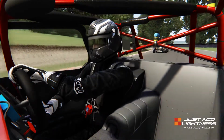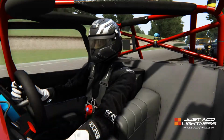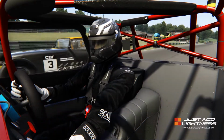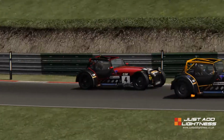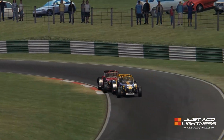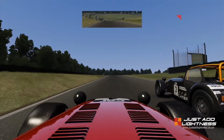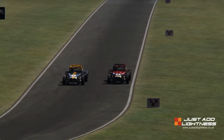Pressure started to tell for Baum, however, dropping a wheel onto the grass out of Barn Corner, and this gave James just enough momentum to slingshot back around the outside of turn one into the lead. Baum tried his best to put pressure back on James, but ultimately, Murphy just had too much pace and pulled away from Baum's challenges.